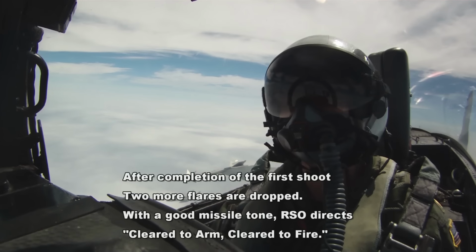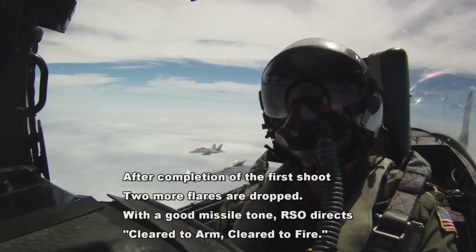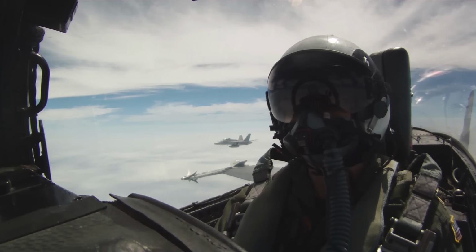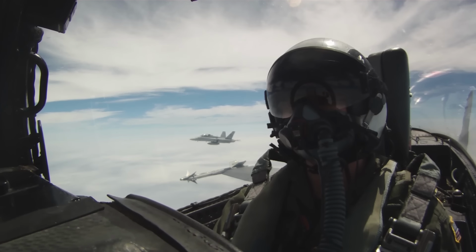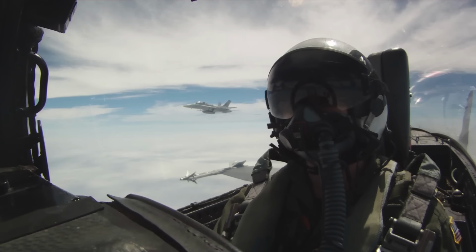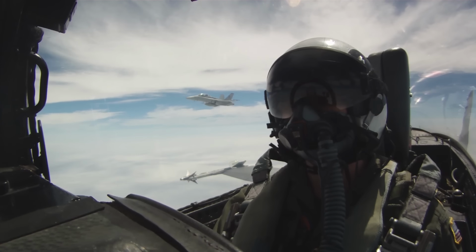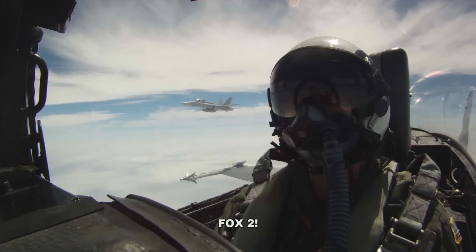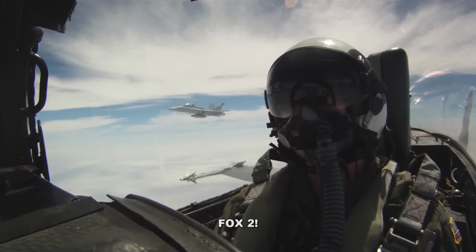So we'd completed the first shoot. He drops two more, and then the RSO. So that's Gonkey off doing the photo bird, and off the other wing is the RSO. He goes clear to arm, clear to fire. I arm it up, verify that I've got a good tone, the missile's tracking, and that it's on the correct target, which is one of the flares, and then I call Fox 2.